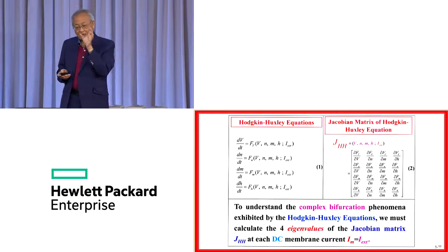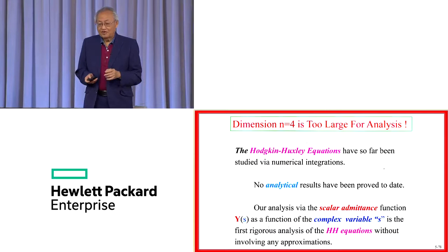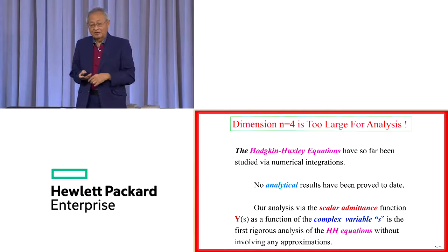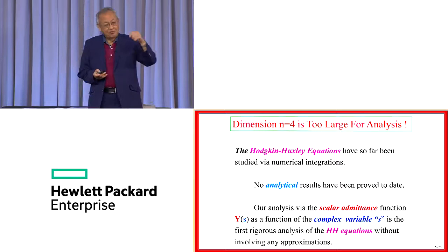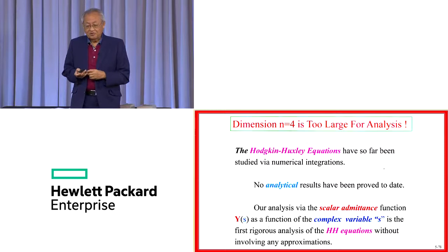That's because dimension four is just too large for analysis. The Haskin-Hackett equation has so far been studied only by numerical integration. No analytical results have been proved to date. Our analysis via the scalar admittance function, remember I told you that you can have a single admittance, which is a scalar, a function of the complex variable S, is the first rigorous analysis of this equation without involving any approximations.